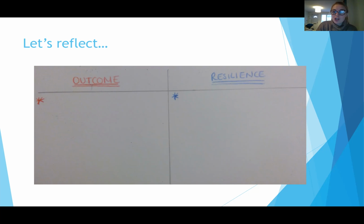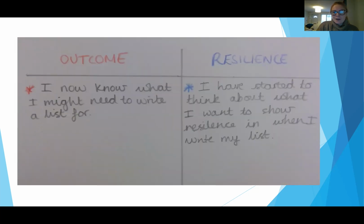Super. Right, I'll just show you my examples in case you got stuck and you weren't sure, something to think about. So I thought for our outcome, I now know what I might need to write a list for. So I know that one of the things might be to be able to write a to-do list or a goals list. And resilience. Since I knew about our outcome and that's what we were going to be doing, I've now started to think about what I want to show resilience in when I write my list. So I've already started to think of the things that I was finding hard. And I'm thinking, right, I can write those down as goals now to achieve them. So I'm already really excited about when we can write our list.